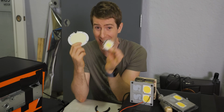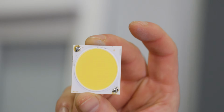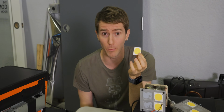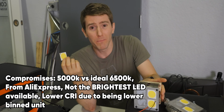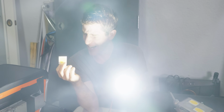We tested about 10 different varieties with the aim of finding something that balanced cost, quality, and size. And we ended up going with the Cree CXB 3590. Its compact square shape and high light output made the approximately $28 per unit price pretty attractive. There are some compromises, but look at it go!